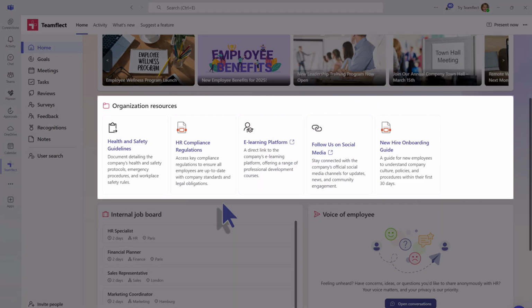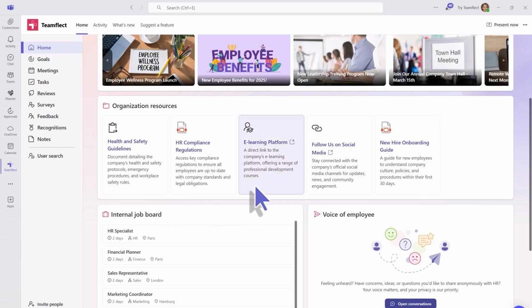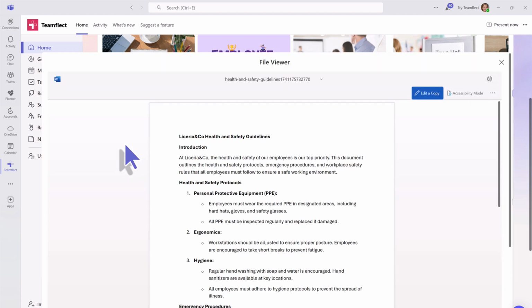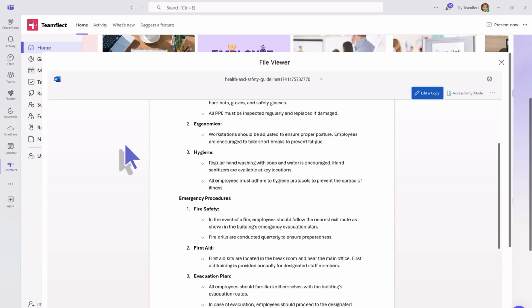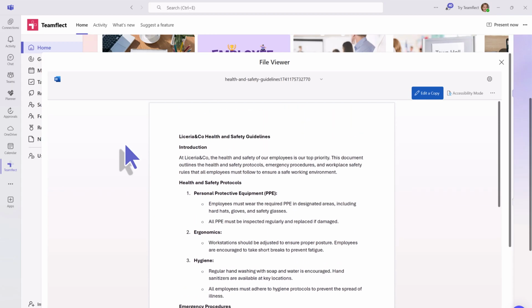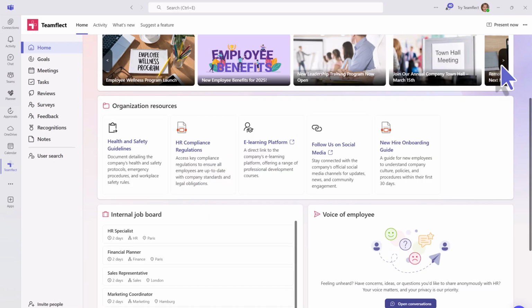Let's continue with the organizational resources. Here you can see health and safety guidelines, compliance regulations, e-learning platform, social media links. Let's click inside health and safety, for example. The file itself is easily accessible right here. And basically, again, what this does is make all the information about your organization easily attainable for your company.